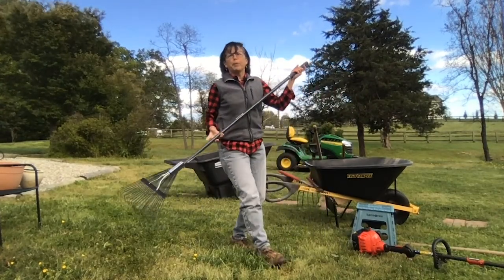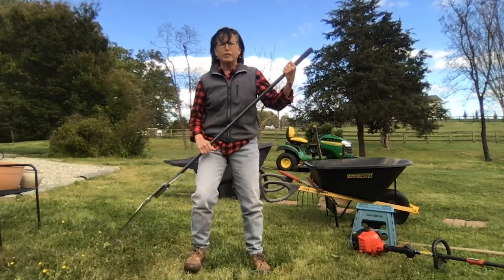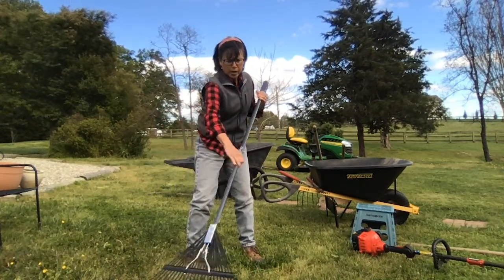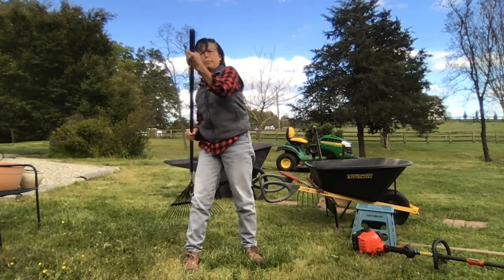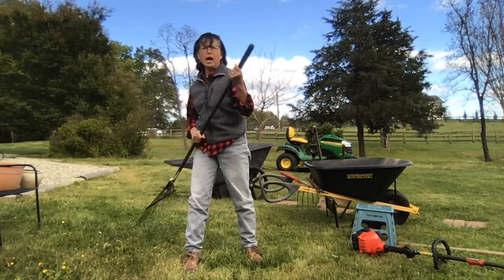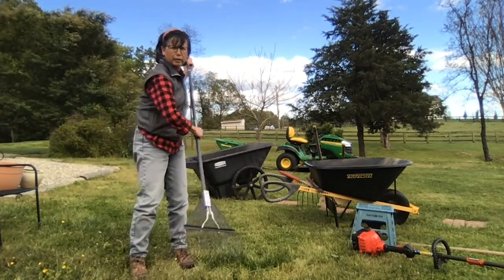The way most people rake is similar to this. Not everybody, but a lot of people. We find a spot of leaves and we just rake away. And you can see my feet are planted and I'm doing a lot of twisting. And then we might move over to another spot and we rake away, right?